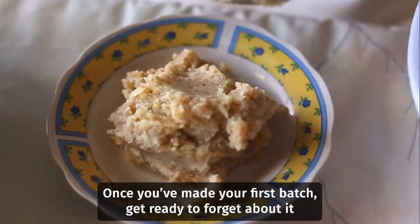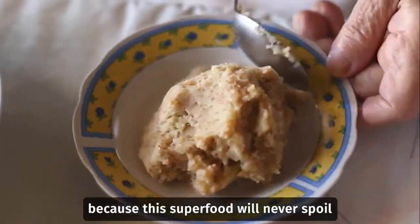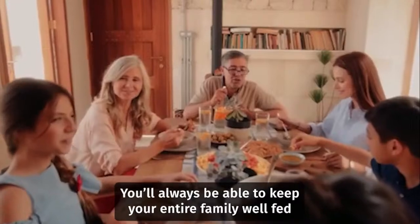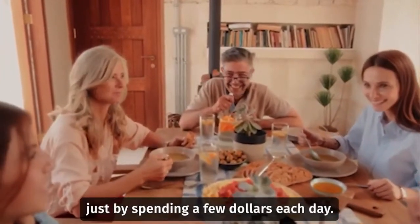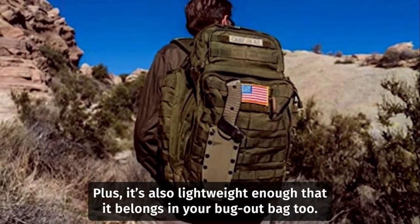Once you've made your first batch, get ready to forget about it, because this superfood will never spoil, even in the harshest conditions and even without refrigeration. You'll always be able to keep your entire family well fed just by spending a few dollars each day. Plus, it's also lightweight enough that it belongs in your bug-out bag too.